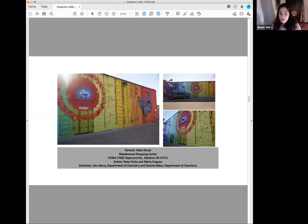And so I'm being mindful of the time here. So I'm gonna cruise through some of these, but this is an example of our periodic table mural that's over at the Meadowood Shopping Center.